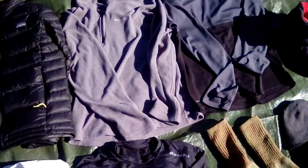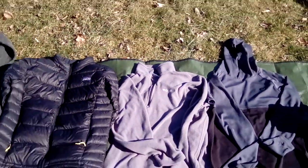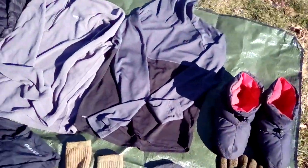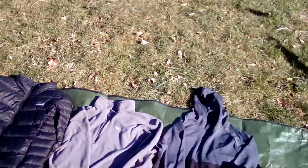Or I got this Columbia fleece. It's super thin. I got it for $20 at Macy's. It's not really thick at all, but it's a fleece, and it was 20 bucks. So that's cheaper than Walmart actually. I'll pair those two together sometimes. I got this thin synthetic, kind of athletic hoodie. It's got a hood. It's from Russell. I got it at Walmart. It's got thumb holes here to keep your sleeves from rolling up. A lot of times I'll wear that paired with the jacket.